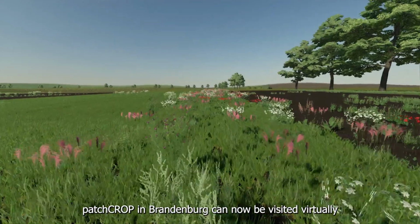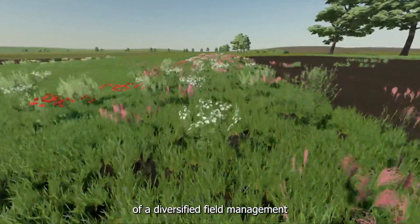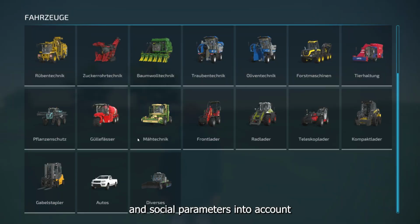For example, Patch Crop in Brandenburg can now be visited virtually by everyone. Users can design and simulate the automation of a diversified field management and watch its impact over several seasons and crop rotations in an hour or less, all the while taking different environmental and soil parameters into account.